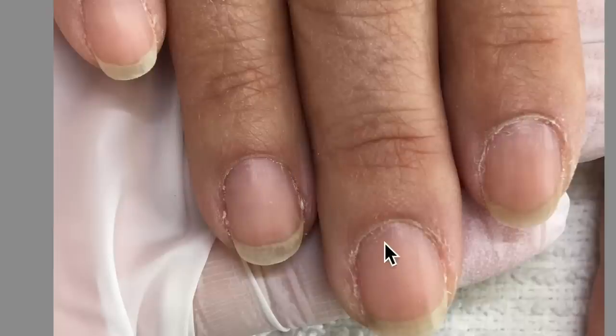Another very normal proximal nail fold right here. There was some cuticle visible here. Here, there was a little bit more cuticle. And this is very, very easy to clean up. So when you do manicures on a regular basis, this is how the skin around the nails should look.